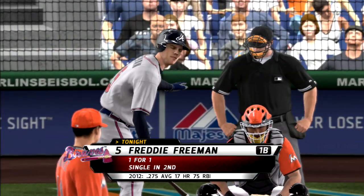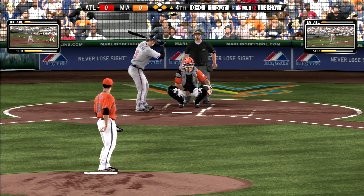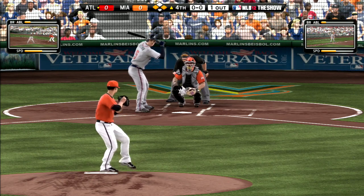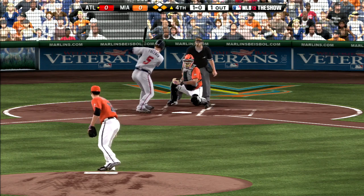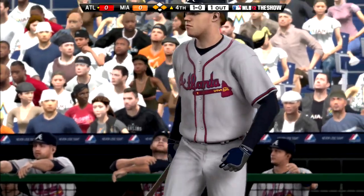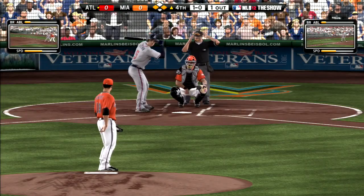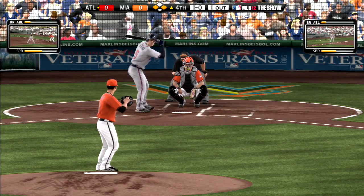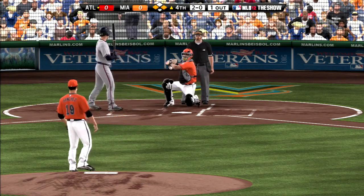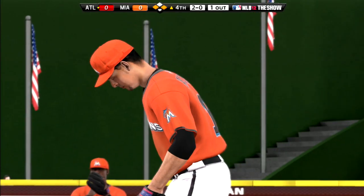Freddie Freeman will stand in. A base hit his first time around. First pitch here misses wide, 1-0. And this is a guy that's easy to double up, so he's going to need to get something airborne here. The 1-0 pitch. Perhaps a little low there. It's 2-0. And if you're looking for a pitch up to hit a fly ball here, I don't think you're going to get one.